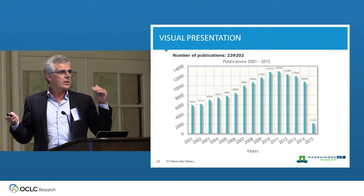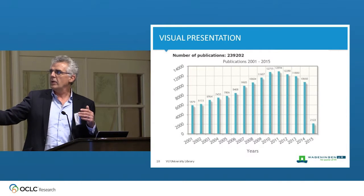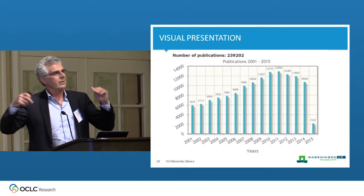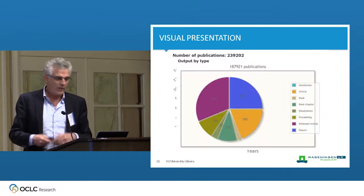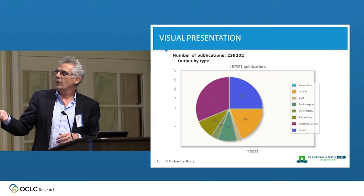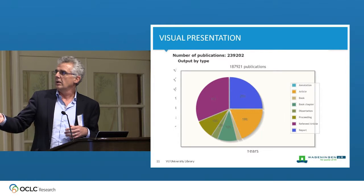If you actually go into the detail of this output, then you will see that peer-reviewed scholarly articles will remain stable, and they don't have time to work on the lesser important material. But there's still a lot out there. To give you an impression, formal scholarly output of those 239 is 187, well, 190,000. Most of them are refereed articles, followed by reports.